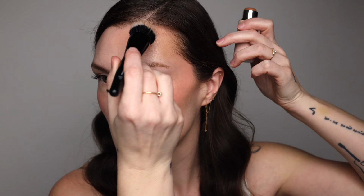You do want to make sure that you get your bronzer into your hairline, because if you have a vibrant white scalp contrasting against a warmer tone on your forehead, it's going to be blatantly obvious.